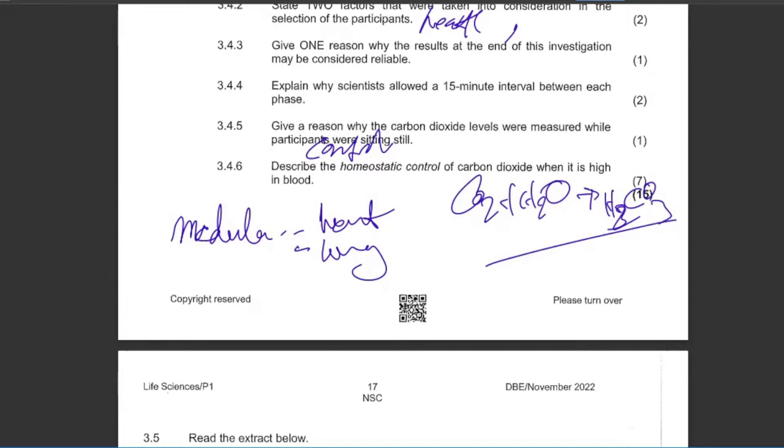Therefore, the medulla will detect with the help of chemoreceptors. The medulla will send the impulse to the heart, and the heartbeat is going to increase, pushing more blood to the lungs. And then the depth and the rate of breathing are also going to increase, expelling carbon dioxide from the body. And then the level of carbon dioxide will go back to normal in the blood.